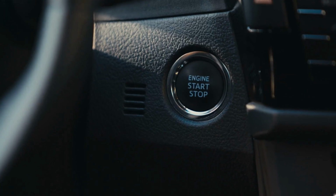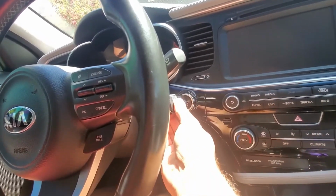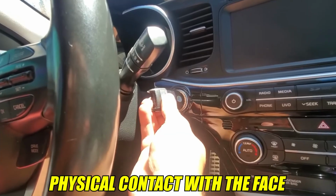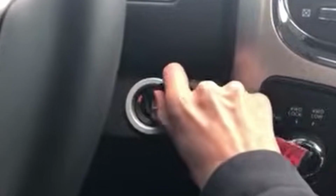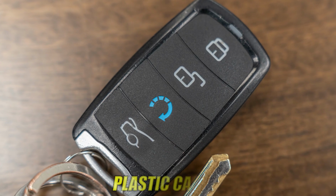The engine start-stop button module inside your dashboard. When you bring a dead key fob into direct physical contact with the face of the starter button, this localized magnetic field cuts across an internal copper transponder coil embedded inside the key's plastic casing.